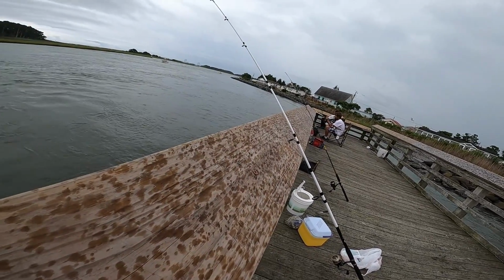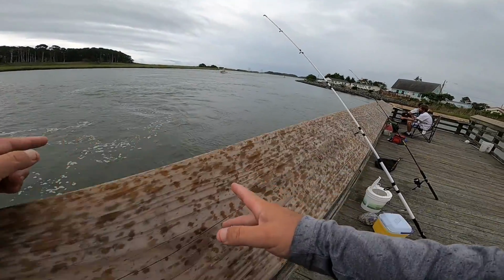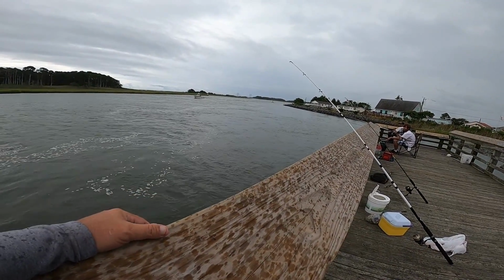We are on an outgoing tide. If you look right here, you can watch the foam. It's going out towards the Indian River Inlet, which goes out to the ocean. So literally, what's that, about a mile, guys, away, possibly? That's where the Atlantic Ocean is at.